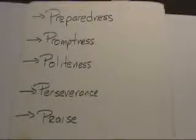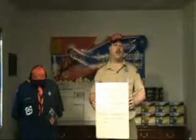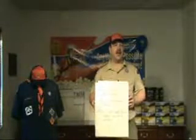Now, you don't have to memorize this because on the back of each board is what they say. So this is a great way for your den to shine at the pack meeting.